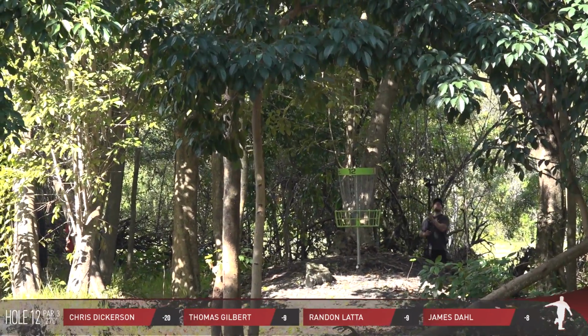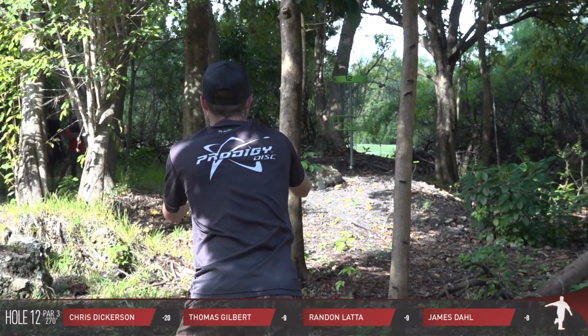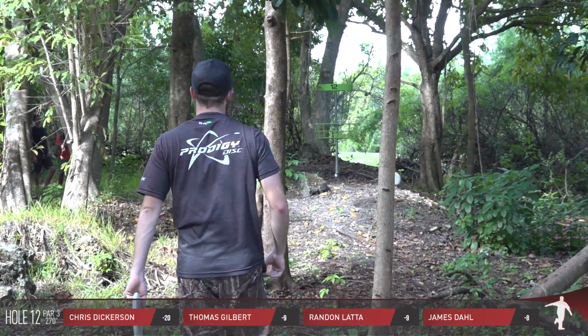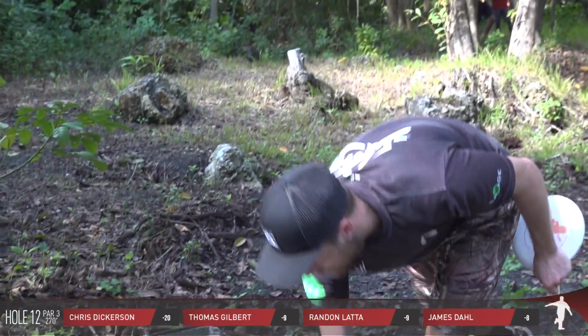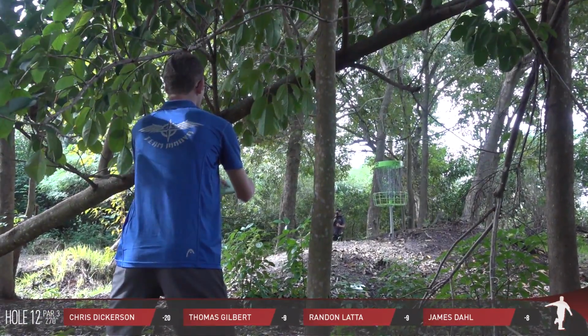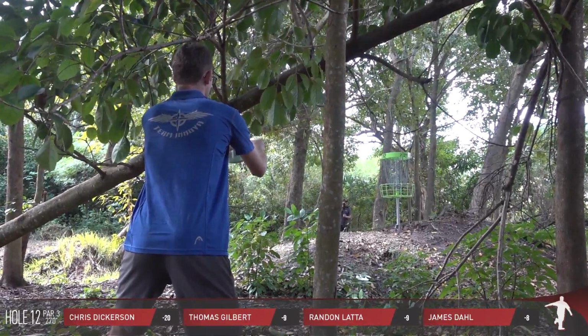Easy forehand there by Randon. Chris with a good look here. Oh, another right side chain out. Asking it to scoot down the hill a little further. It looks like he's taking it pretty well, trying to see if there was any reaction, but when you're a robot, you don't have much of one. No.